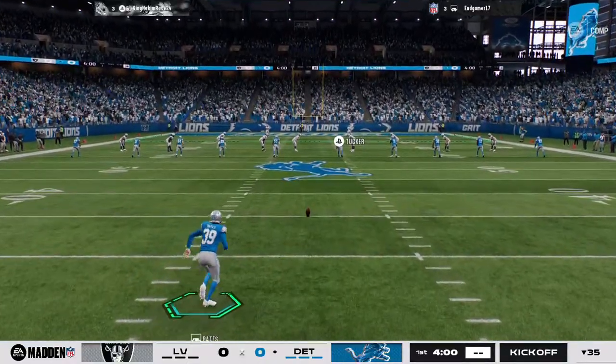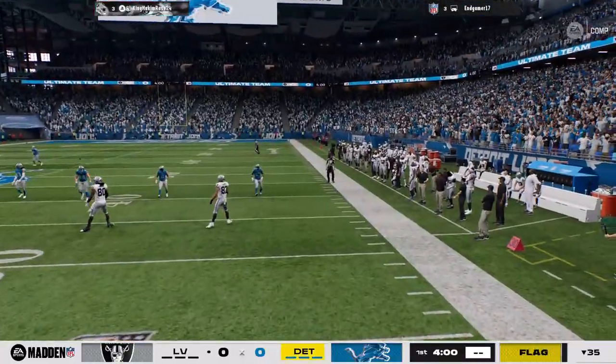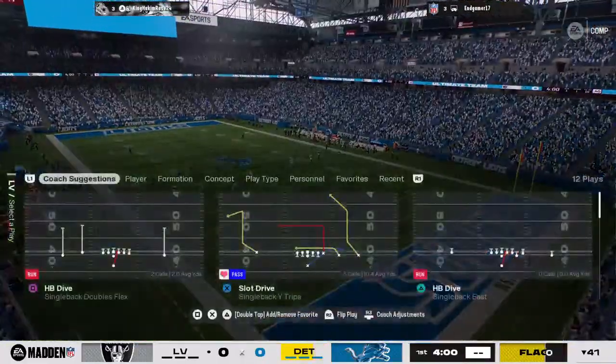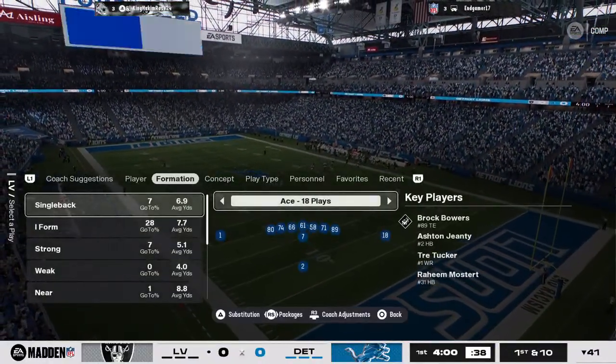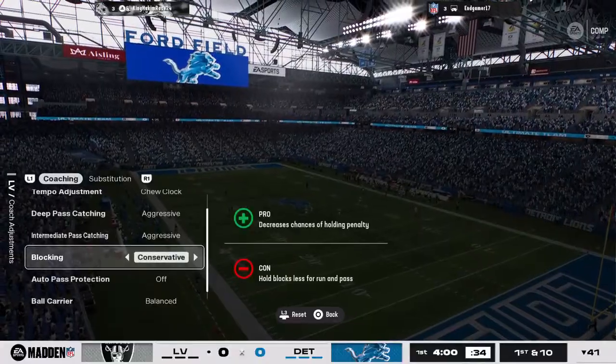Mike Tirico, Greg Olsen are ready to get this one going. Jake Bates set to get it started. Oh, and he gets it all wrong. Penalty flag's going to come in and mark this one out beyond the 40-yard line.